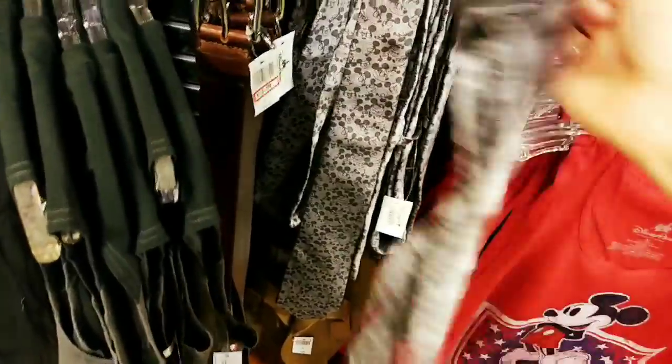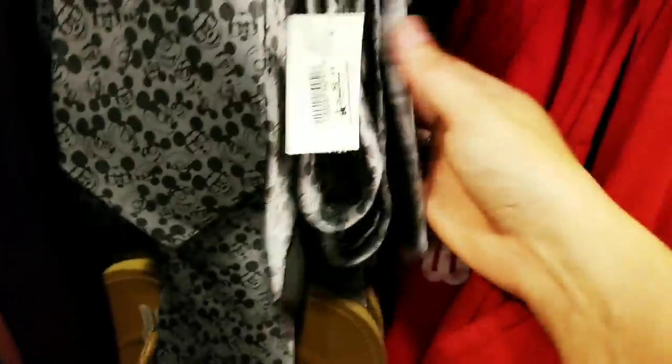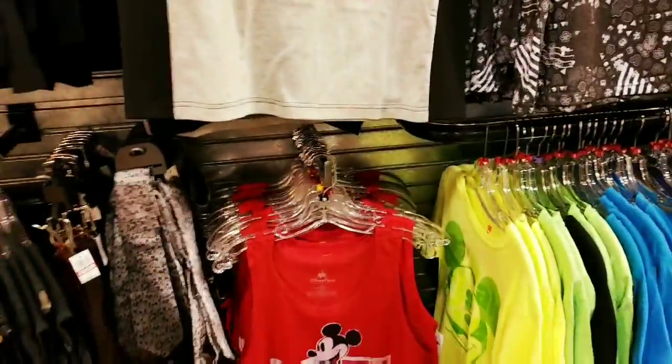$9.99. I don't see any sticker on it. I mean, that's still a great deal. But I'm sure it feels silky. I don't see any special sticker. I didn't know Disney had belts. Disney has everything. $4.99. Alright, I'm gonna see what else they have.